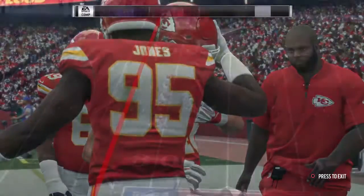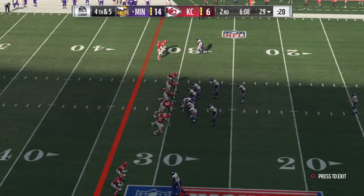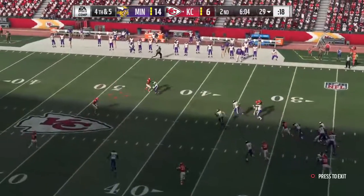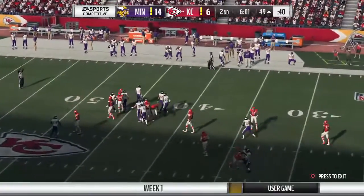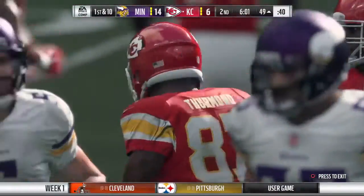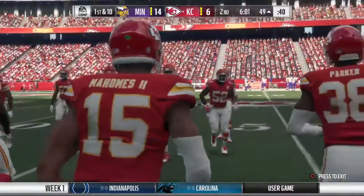The Vikings send out their punter, as he's on here to punt it away. He's been a busy man here in this first half as he gets it away. Now a fair catch taken, maybe a yard or two shy of midfield. It'll go as just a 15-yard punt. And the Chiefs will have excellent field position here as they take over.